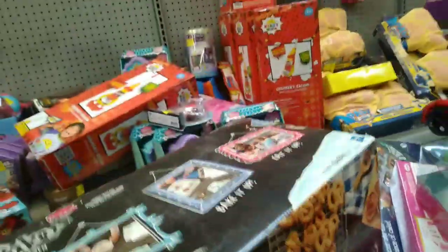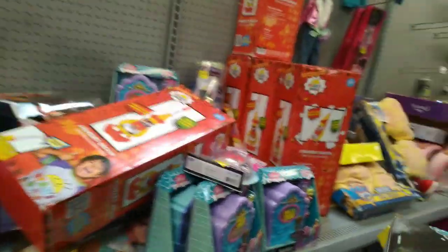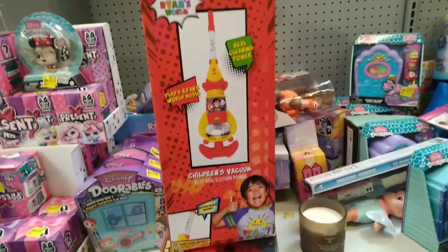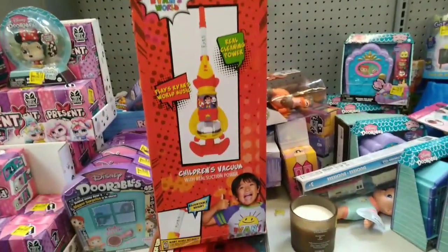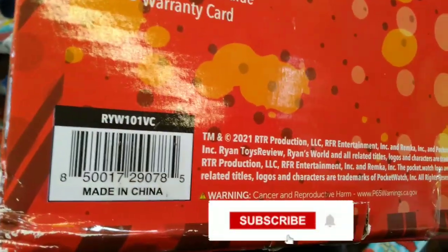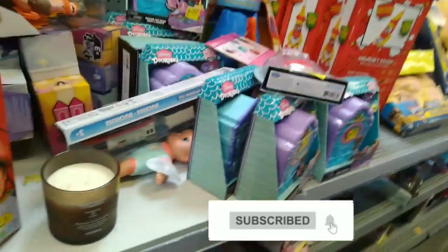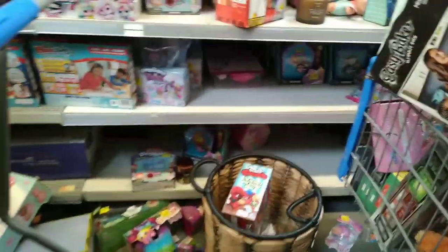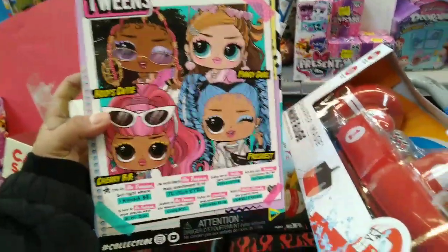And they got some of these, you guys. They have some of the Ryan vacuums. There you go. Children's vacuum. There I go, dropping something else. Okay, and they have more of the little castles right there. You guys, this is packed. Okay, got some LOL.